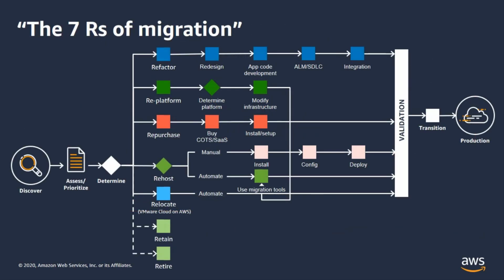So let's quickly go over some of the migration patterns that we offer. The 7 R's of migration is a method that we use for categorizing what's in the environment, interdependencies, and also each application's technical complexity and business criticality. Determining the application migration pattern is a critical step to the success of the migration planning and execution.